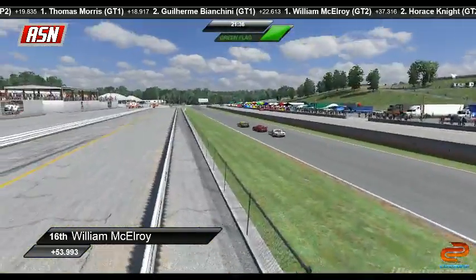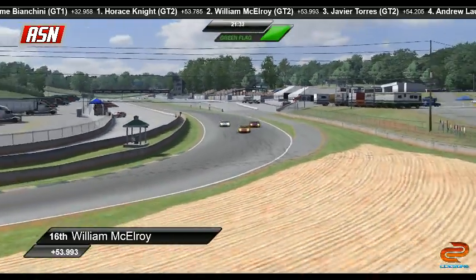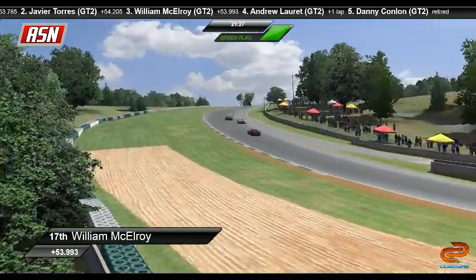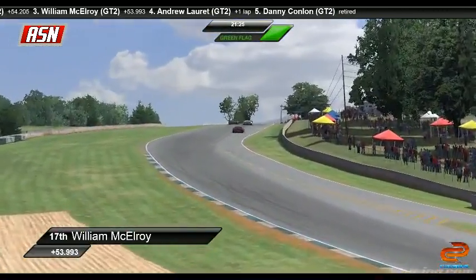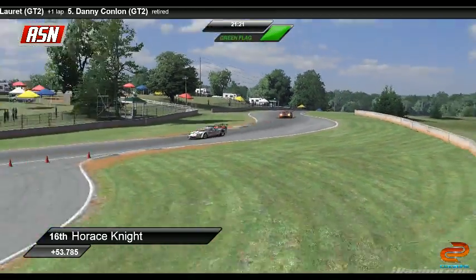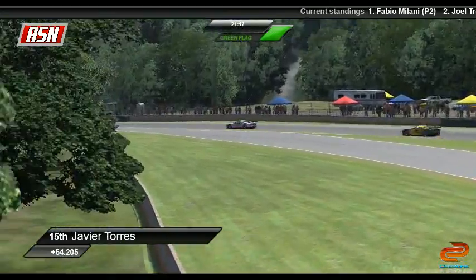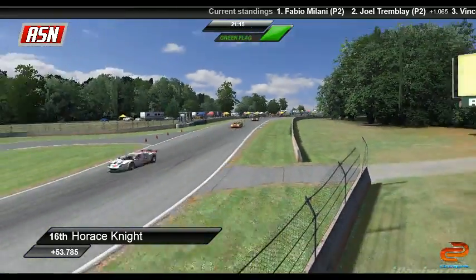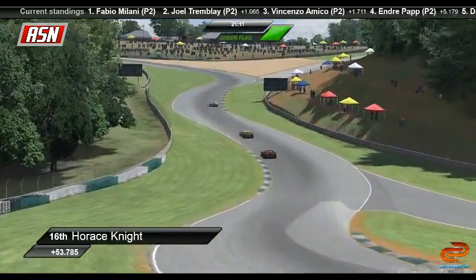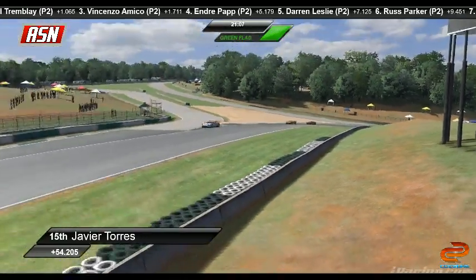This is, I believe, the battle for the Ford GT lead. As I'm looking, Laura and Conlon. So this is the podium and the battle for Ford GT's GT2. So let's stick with this. As on the outside, nearly contact with Knight, and that's Javier Torres in the YouTube Ford. And I believe that's the play seat Ford for Knight. Nice battle between those two as he got him in turn number 3.